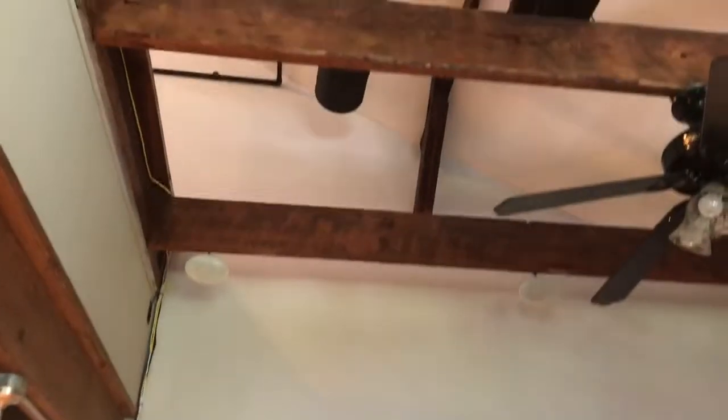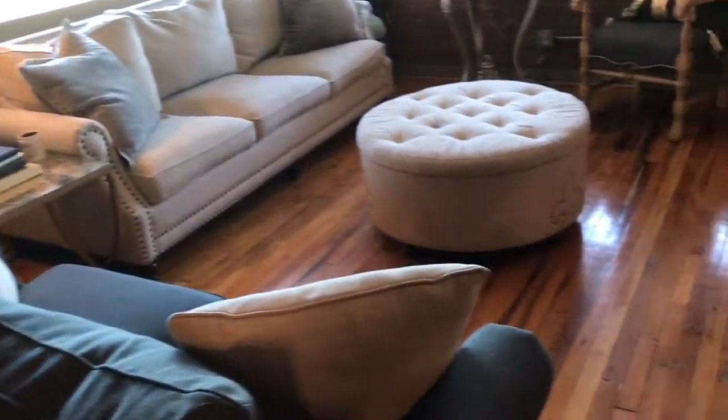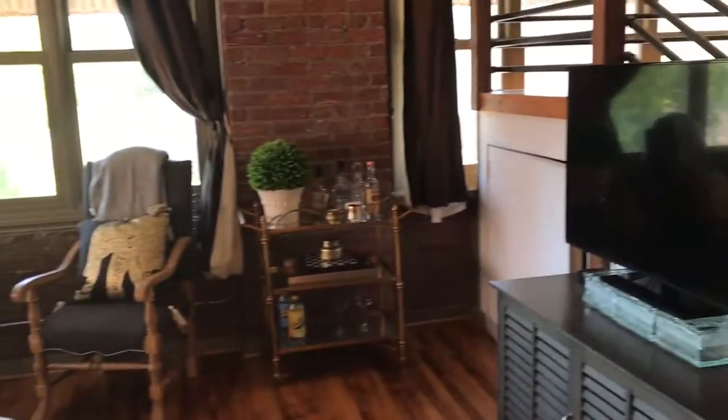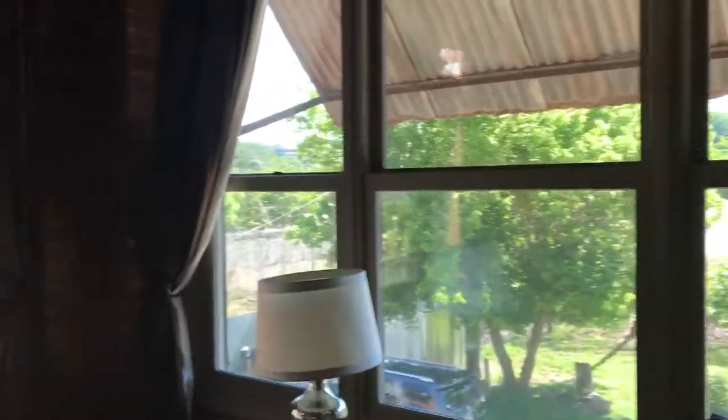Again, nice high lofty ceilings, exposed beams. Also have some exposed brick. Nice large living space slash entertainment space. This is a corner unit, so there are lots of windows, which translates into lots of light.